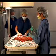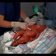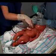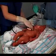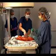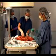Heart rate feels about 20, so I think we're going to need to start compressions. Okay. 1 and 2 and 3 and breathe in. 1 and 2 and 3 and breathe in. 1 and 2 and 3 and breathe in. I think it's been about 30 seconds. Breathe in. I'm going to recheck.